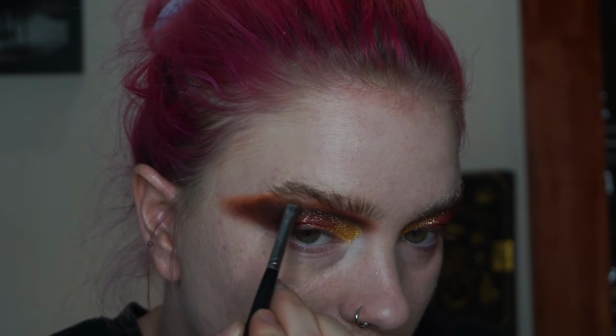And put this on my brow bone. Okay, so I'm going to do the rest of my base, and then I will be back to show you the lower lash line. Okay, so I did my base. Now I'm gonna do my lower lash line.